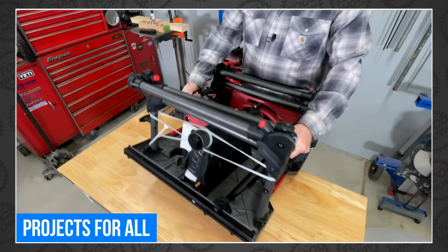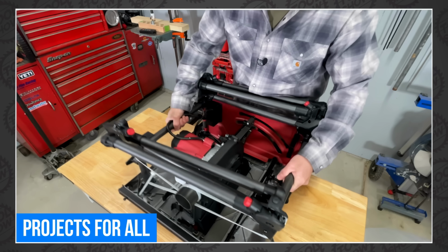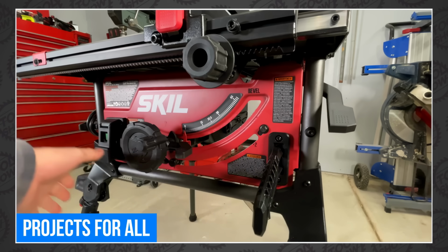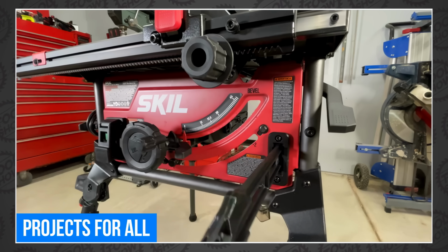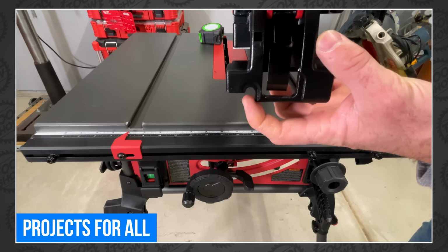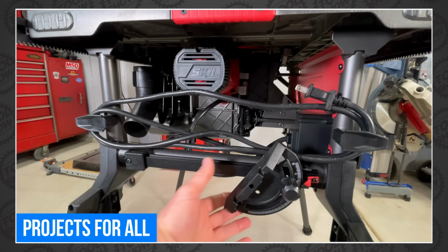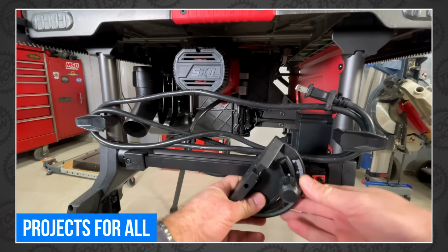But once it was together, Mike dug into the features to see what $350 can get you. He said the assembly was a breeze. He likes the push stick location, making it easy to grab when you need it most. The measuring gauges for the fence, miter gauge, and blade angle were really easy to see. He loved the onboard accessory storage and the dust port too.